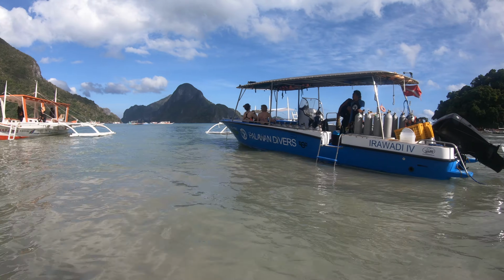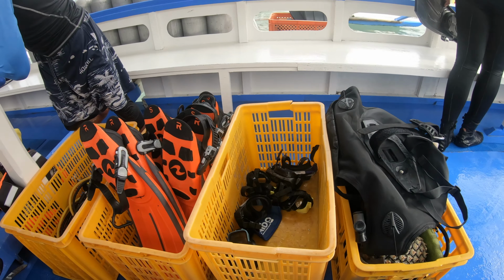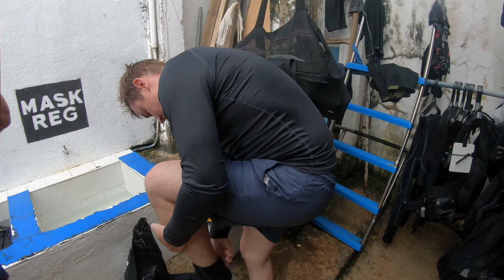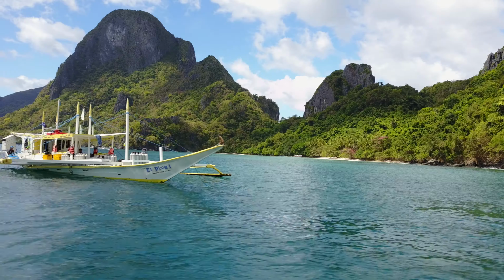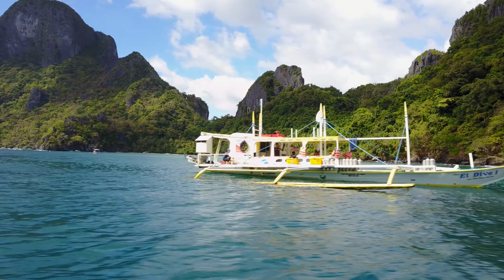Pretty much all the dives in El Nido are from boats, and you'll be out all day. Lunch is provided, but bring some snacks. Your wetsuit and all your scuba equipment will be provided to you, but you gotta bring your own swimsuit to wear under your wetsuit. And I'd advise to bring drinking water, reef-safe sun cream, a towel to dry off, and a hat for the sun.